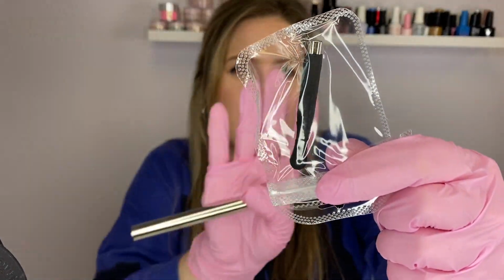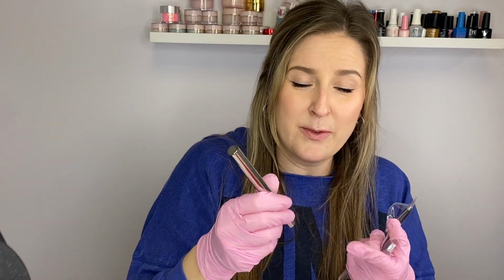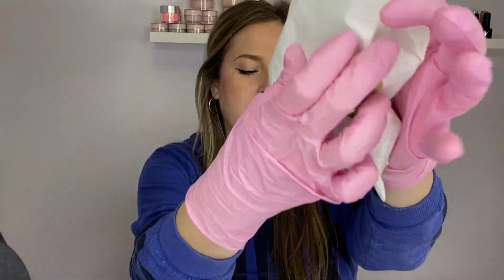Look how thick this thing is. Okay, but we got the usual one. This one's really popular. I like this one, but this one, what is this for? Is this to like hold them? This is huge. I don't even know what to do with that. What did I just open?